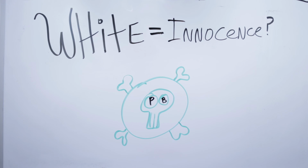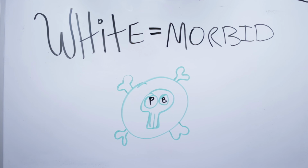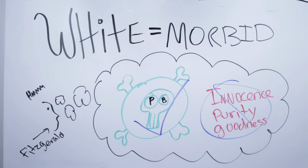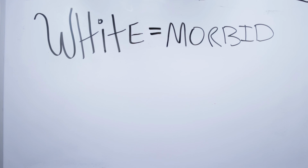White actually has quite a morbid connotation to it, and this is displayed with Daisy in The Great Gatsby. She is not innocent and pure. She is aware of the decisions she makes. Fitzgerald seems to have gone with the latter of the two meanings. Based on Daisy as a character, it looks like Fitzgerald did in fact do research.